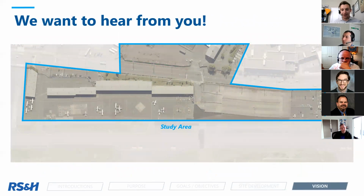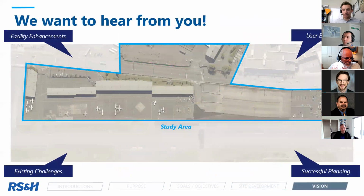So here's the fun part of today's call. This is where we really want to hear from you. We've outlined, based on all those considerations, the boundaries of the puzzle piece that we've described, and we want to hear from you. What facility enhancements would you like to see in the Midfield Air Park? What does user experience look like for you? Are there things that you'd prefer to see here to provide maybe a higher level of service?